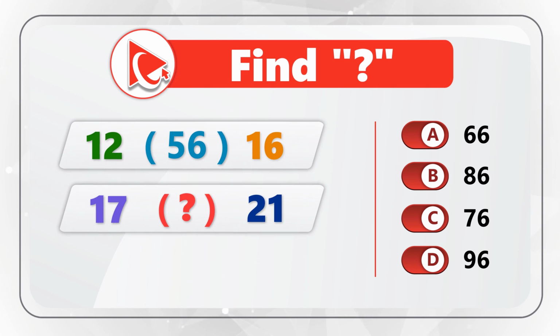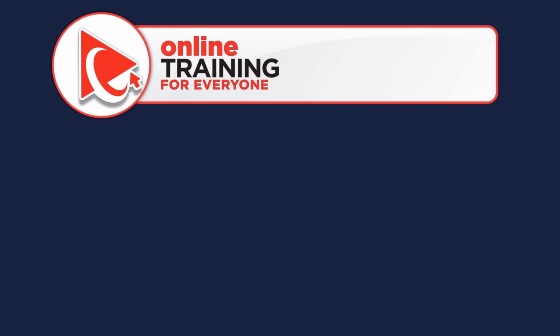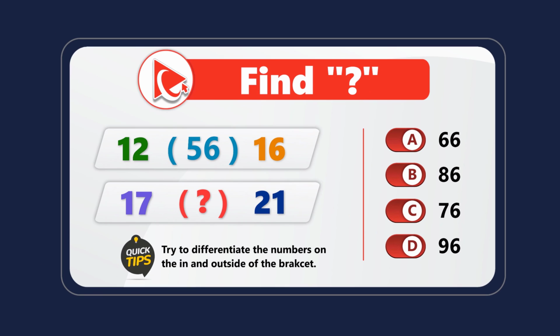I am going to give you a quick hint here. Try to differentiate the numbers on the inside of the brackets and on the outside of the brackets. Are you ready? I hope you are, because I am moving forward to share with you my version of the answer. And obviously, if you have a better way to solve it, please make sure to post in comments.